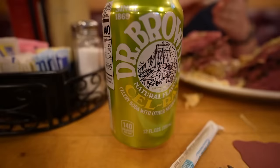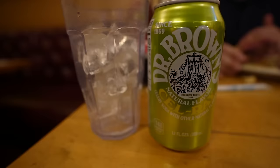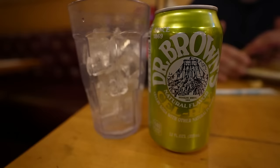I've had many of you out there call me out for not ordering Doc Brown's celery soda. I've actually never had celery soda. Oh, that's really good. I approve this pairing, but bring your appetite when you come here.